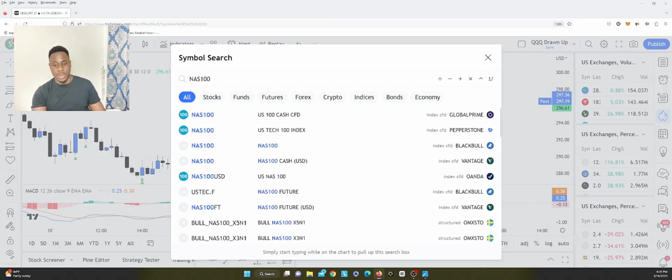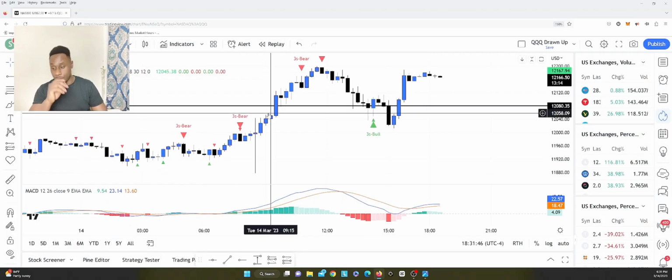I want to use the Nasdaq 100 because I want to trade this on a funded account actually. So I want to see how the strategy plays out here.